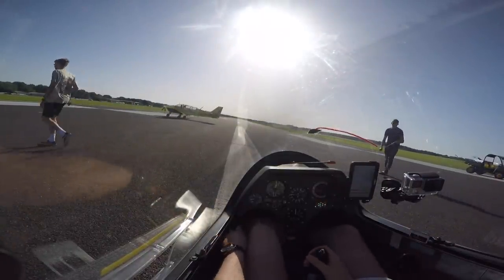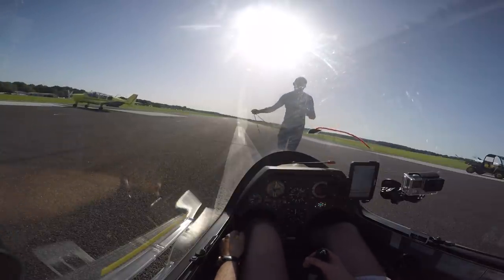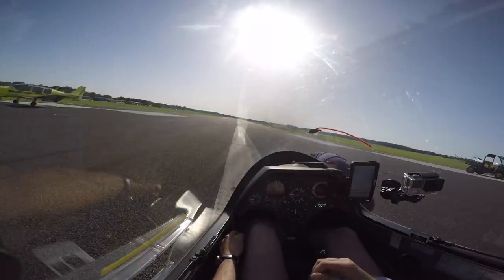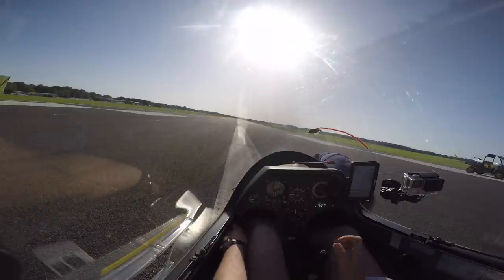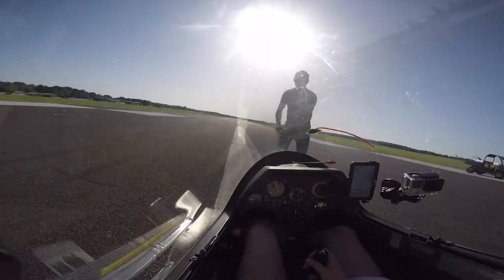Just moving off to the side, Ewan. Sorry, can you say again? I'm just moving off to the side so we get a better camera angle. Okay, no worries. Close. Open. Close. Thank you.